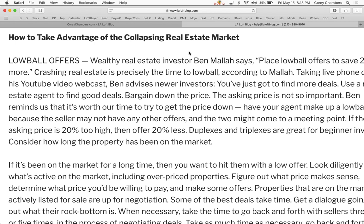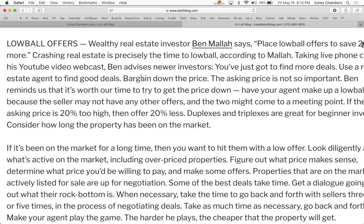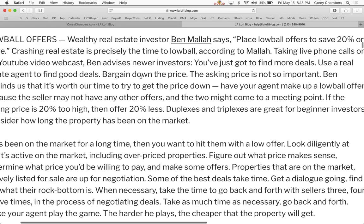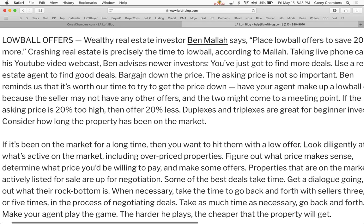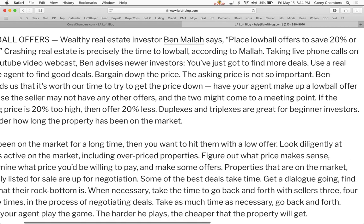And the last article: how to take advantage of the collapsing real estate market. And this is it right here. Lowball offers. Right from the mouth of wealthy real estate investor Ben Miele, he says, quote, place lowball offers to save 20% or more. Crashing real estate is precisely the time to lowball, according to Ben Miele.